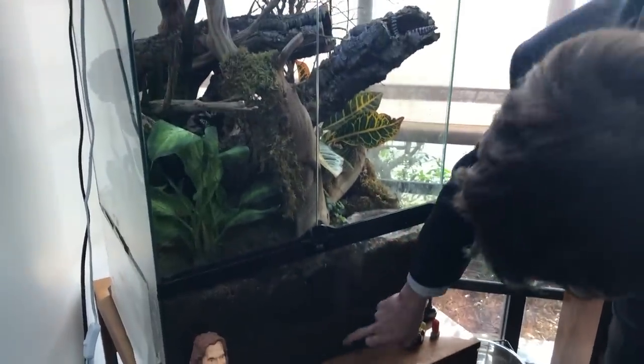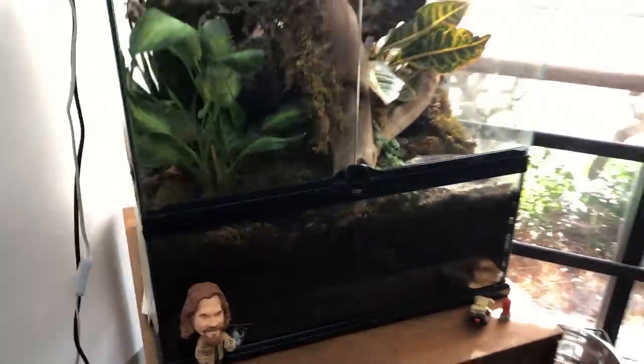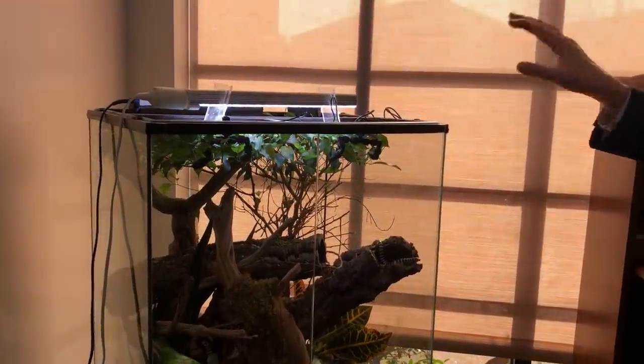I have a deep layer of Firma in here for them to give them their humidity spikes. And once winter is over, I'm going to be giving them a heat source. But right now, I'm more along the lines of mimicking winter.